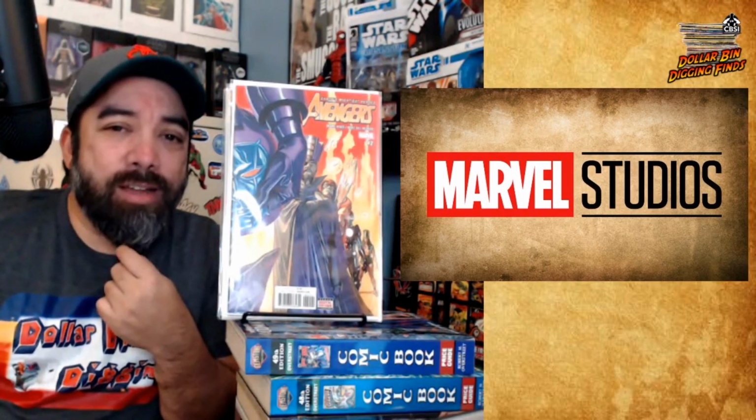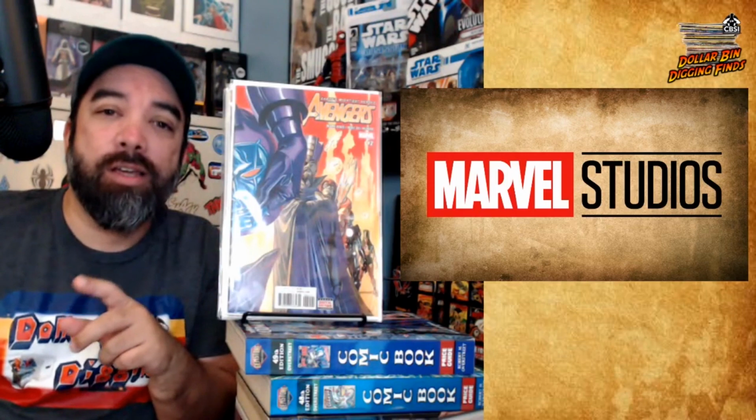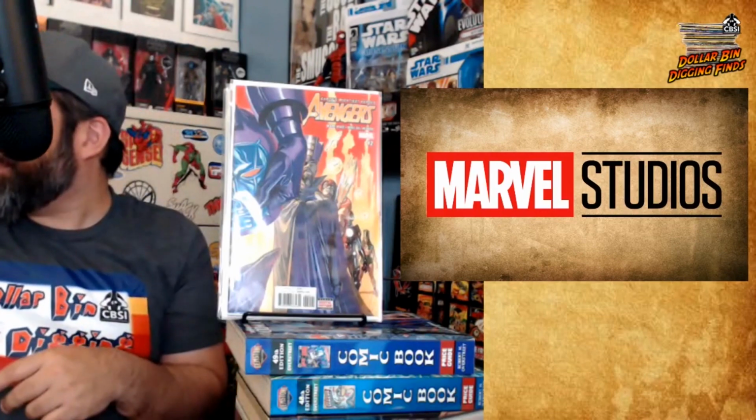You get some Del Mundo art on the inside of these Alex Ross covers, so if you find them cheap, definitely scoop them up beyond just this issue 2. I'd say anything from 1 through 6, so you can get that storyline, is probably a good grab. And a couple of those covers are pretty cool Kang covers as well.